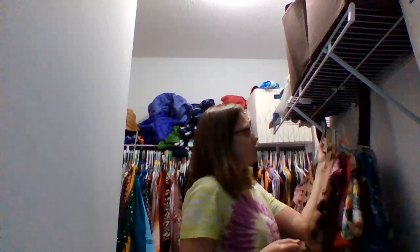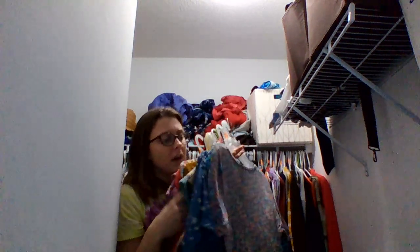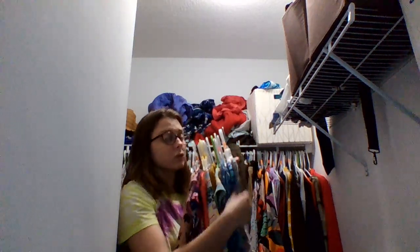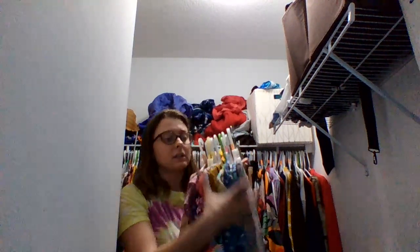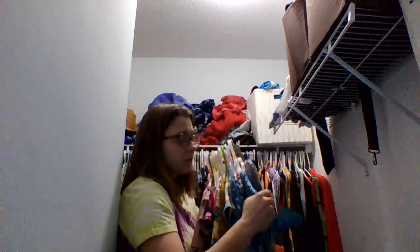And if we look, I had to move these into view so you guys could see these because these normally would not have been in your view. But these are all my short sleeve shirts that are new. Most of them are new to the spring wardrobe, not new to me. I did not recently buy all of these, but these were in storage the last time I did a closet tour. Lots of Lularoe.